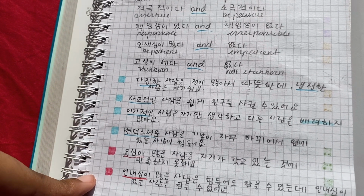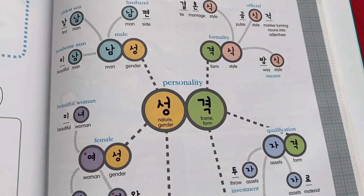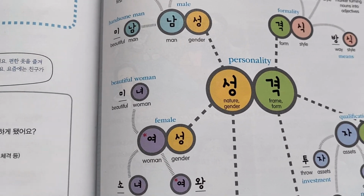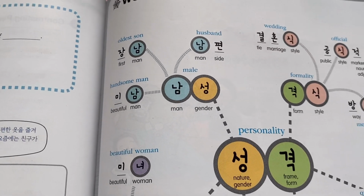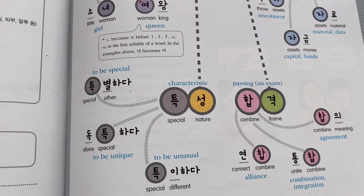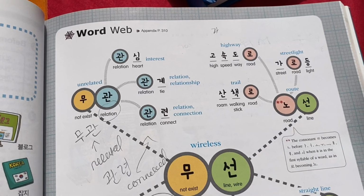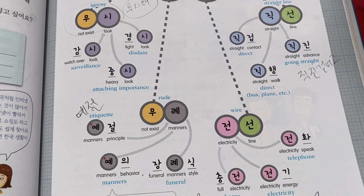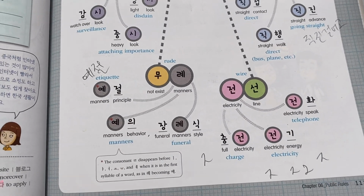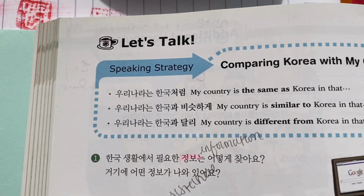understand the sentence. What I really like about this book is that it has the word web, so it helps you break down words and it helps a lot with vocabulary. Because it's breaking the words down, it helps you get the base and then the ending. And what really helps is that a lot of words in Korean use the similar bases and endings. So, for example, it teaches you the base of mu, and then it continues to go through a whole bunch of different things. On this page, we have Let's Talk.